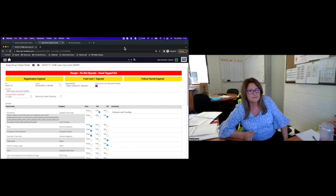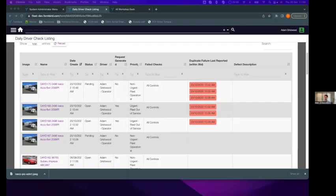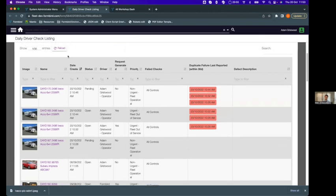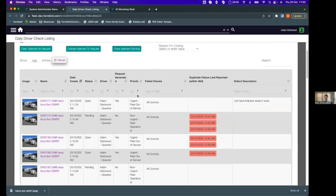All right, so I'm going to flip out of the operator view of the world and go over to the administrator side of things. So when the daily driver check sheets are completed, they can head to two places. If they're in that urgent fleet out of service priority, then they're automatically generated as a request, which will show up in the workshop. If they're non-urgent fleet operational, then the request isn't necessarily generated and they come to this daily driver check listing page in a pending status.